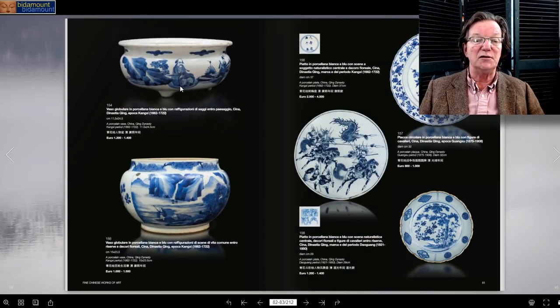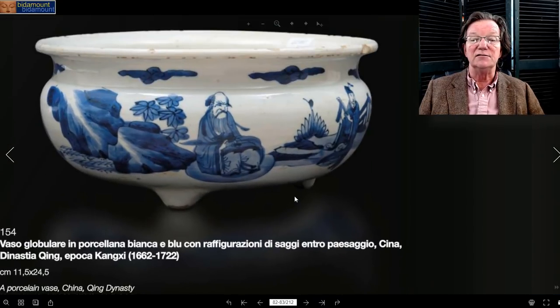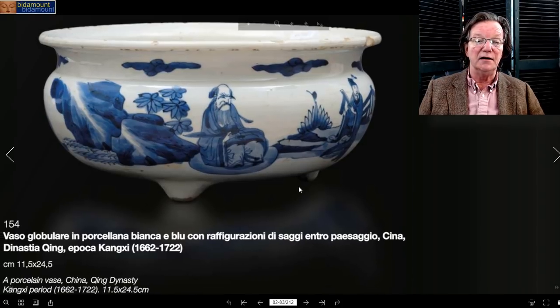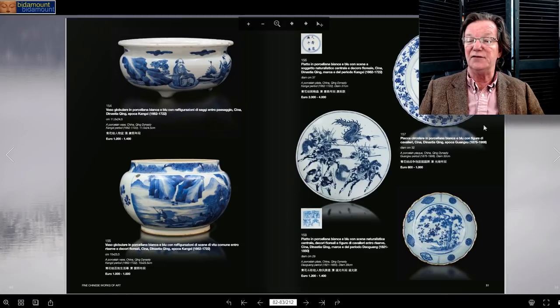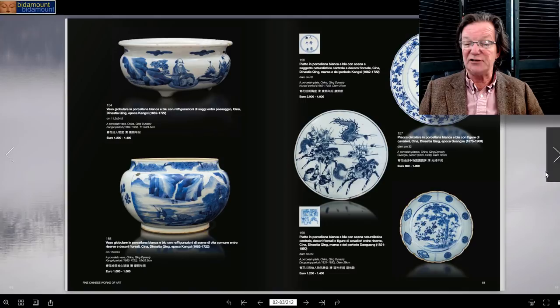There's a nice censer. This one in particular I like a lot. That's a terrific little censer. It's got a nick out of it, but it doesn't bother me. I love the seated immortals and the way the flowers are done and so forth. And there's a number of very good things in here. So you want to check that out.